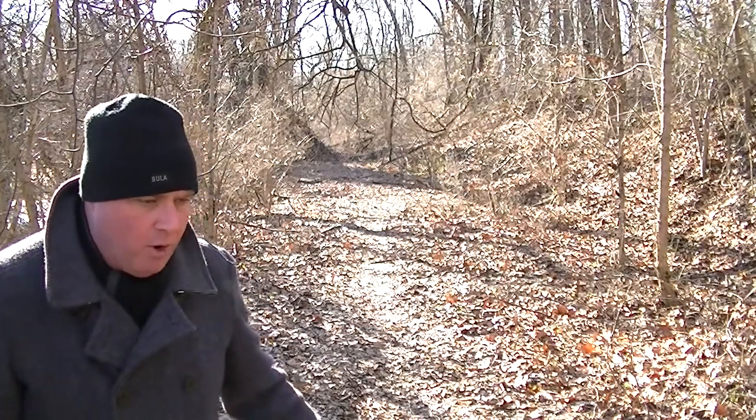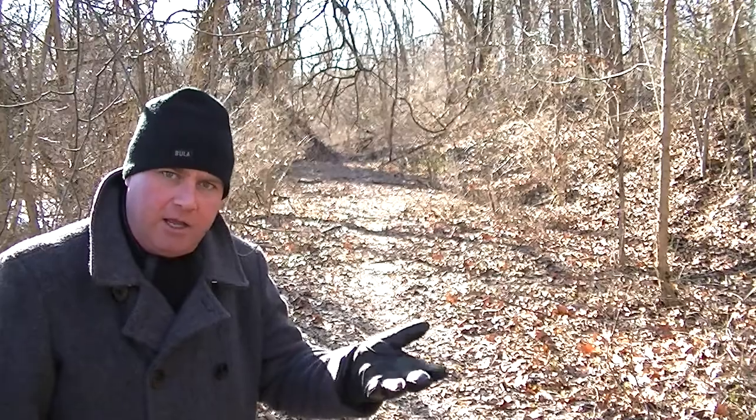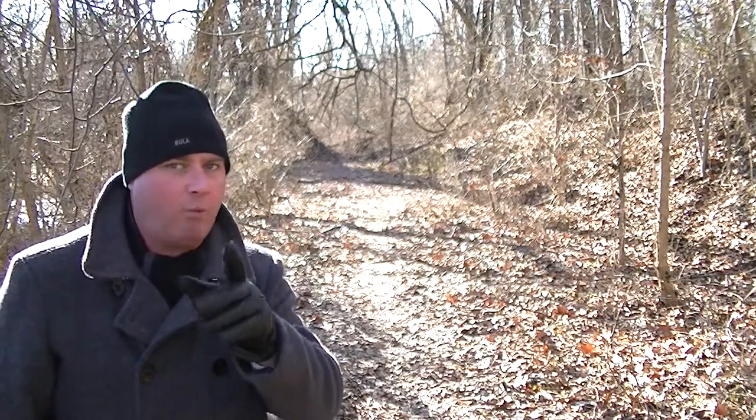Now, this road would have ran along the creek. A lot of times these roads, they weren't built up on the hills. It was difficult. They had to cut into the bank, and then they cut across. It's like an L. They cut into the mountain. They couldn't have done that. It was a lot of work back then.